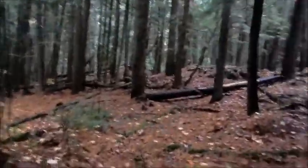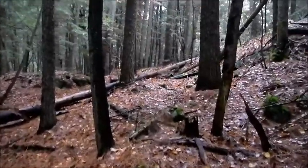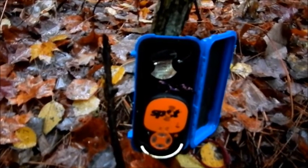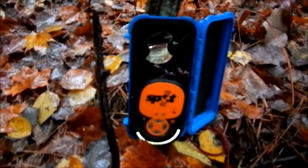I also have my SPOT, and yes, somebody knows where I am, so that's another thing. I've got a few friends further ahead, so I'm just gonna keep on going here. I'm just sending an OK on my SPOT. Got it in a nice container. There you go. Some friends know where I am.